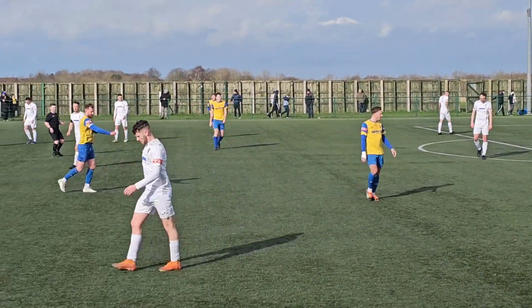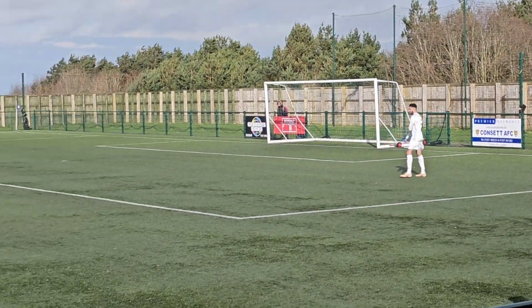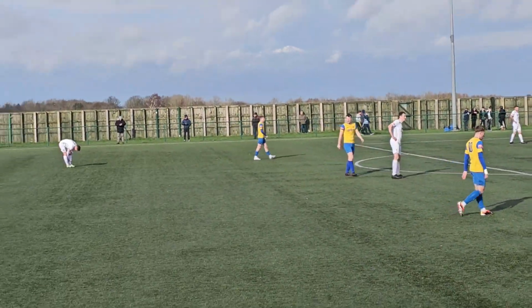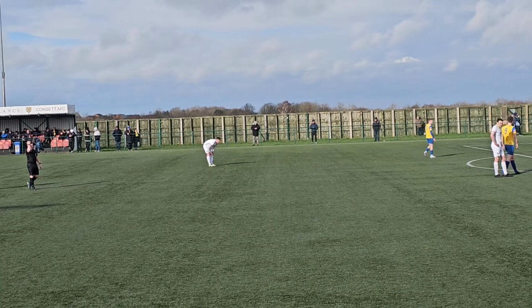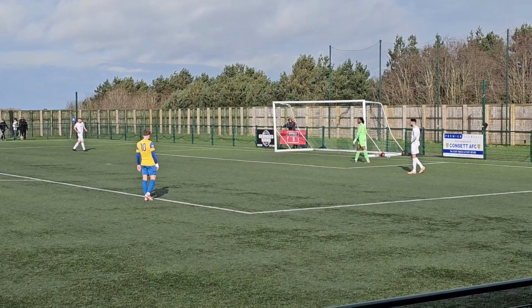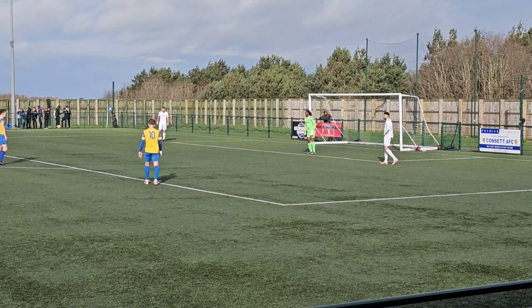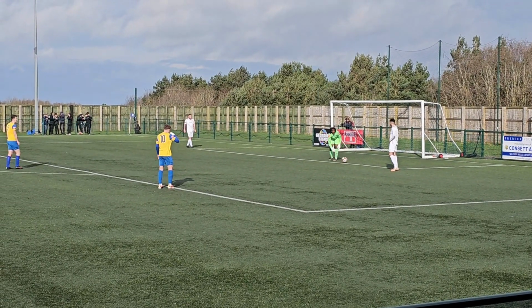Consett started off the better in the first 10 minutes. Stocksbridge have had the advantage of the play. Northern Premier League East Coast Colliery down to 10 men. Danny Burns has been sent off, which I believe means they will not be drinking in their trip to Bracknell next Easter Monday.